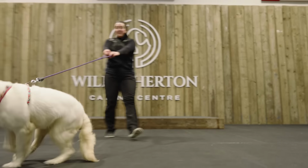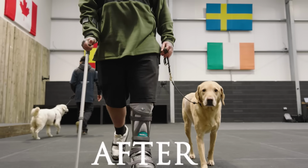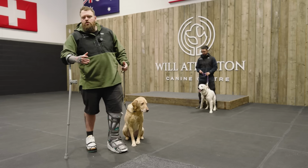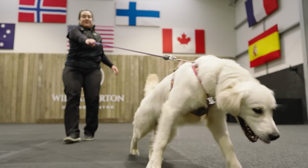Today at the centre, we have a very, very excitable Golden Retriever in with us. And the Golden Retriever is in with us for pulling and walking like an absolute nightmare. So when we start our behaviour assessment and modification programme days, we always start by trying to diagnose exactly what's going on. And that's what we've been doing so far this morning.